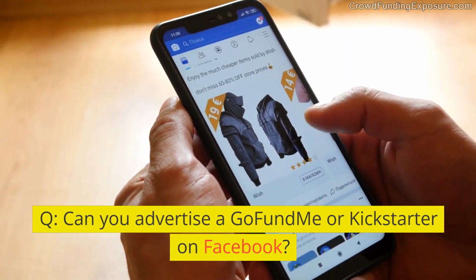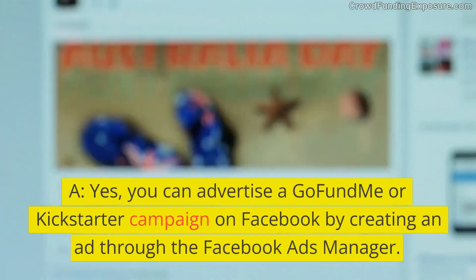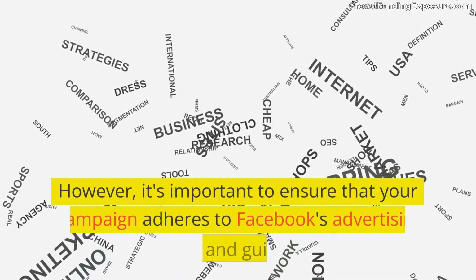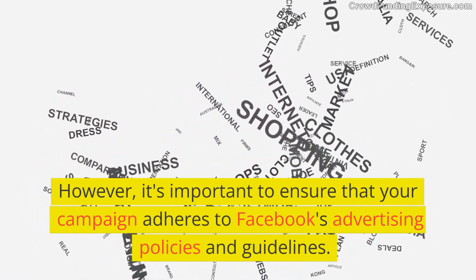Q. Can you advertise a GoFundMe or Kickstarter on Facebook? A. Yes, you can advertise a GoFundMe or Kickstarter campaign on Facebook by creating an ad through the Facebook Ads Manager. However, it's important to ensure that your campaign adheres to Facebook's advertising policies and guidelines.